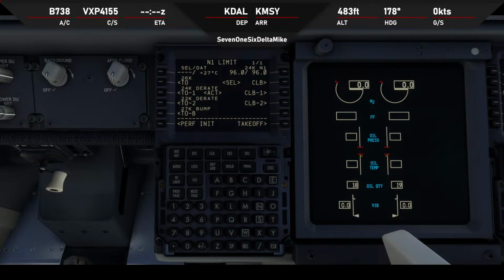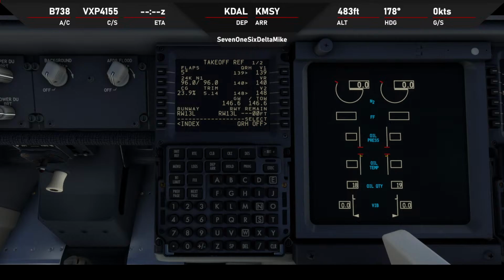PAX will be on. Our temperature here on the ground is 27 degrees. So we'll put that information in here. V1 is 139, and VR 140, and V2 148. All right, we are set there for all of that information.